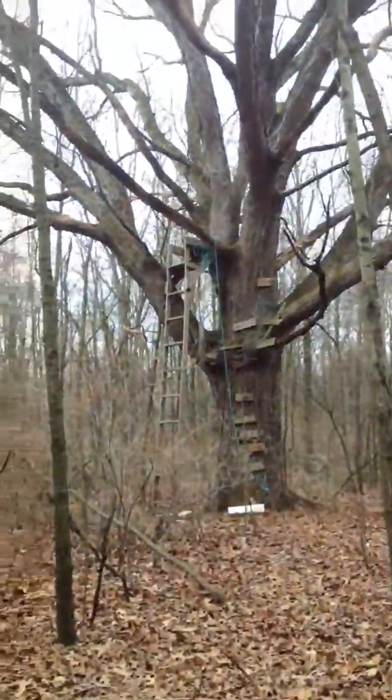You can see the corn in here, where moles came up right here. Still deer come around here. And then there's that stand.